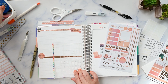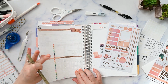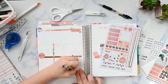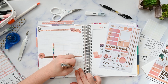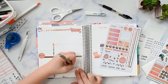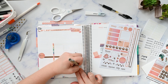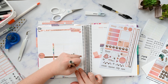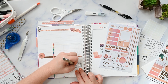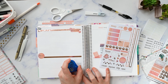Oh, I didn't want to do that one. I already messed up. I'll white out that piece in a minute. So May ends on a Wednesday. Okay, now we're going. I really love this stencil for this. It makes me want to draw out the tracker, although I'm still not 100% on board with tracking everything, but making the tracker is fun, so maybe that will encourage me to use it. There's that, and then let me white out that little part that I don't need.